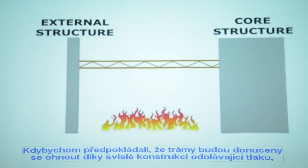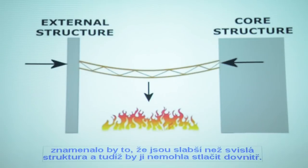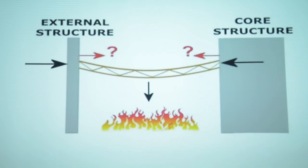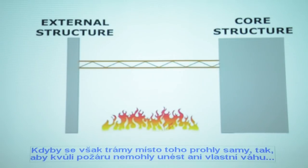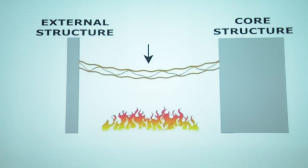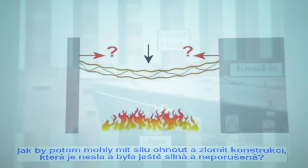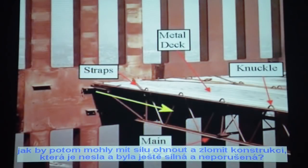If one assumes that the trusses were forced to expand downwards by the vertical structures resisting the push, it means they were weaker than the structure and they would have never found the strength to pull it inwards. If instead the trusses sagged on their own, so weakened by fire to become unable to support their own weight, where would they find the strength to pull and break apart the same structure that had easily supported them when they were strong and healthy?